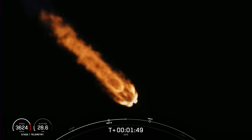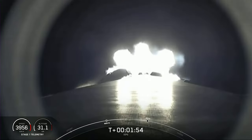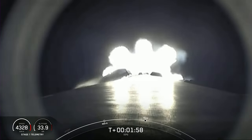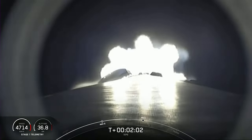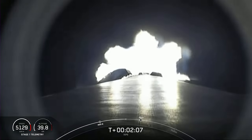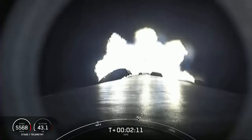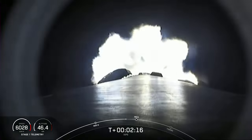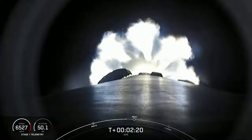That's where the Merlin vacuum engine on the second stage will ignite to carry the second stage and the IXPE payload into orbit. So again, those three events coming up in succession, MECO, main engine cutoff, followed by stage separation, and then SES-1. And in this view, looking down on the Merlin 1D engines from the first stage, you can see the plume expanding as the atmospheric density drops off, as we get higher and higher in our atmosphere.